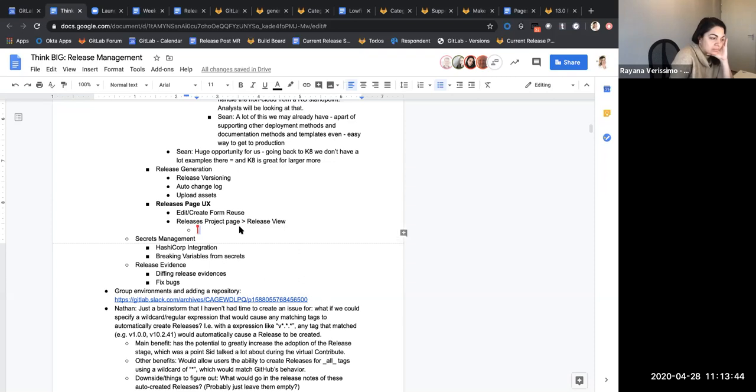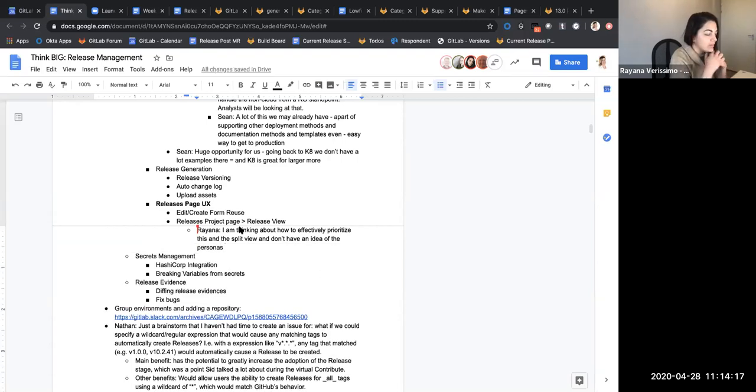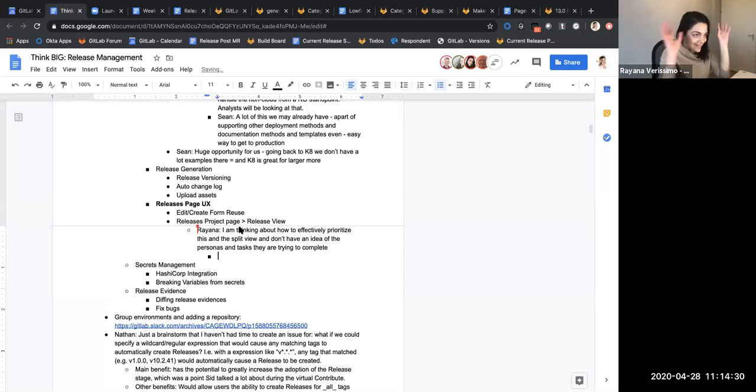Yeah, I'm thinking about how we want to, in a way, try to prioritize the improvements on what I think is going to be like a split view for the releases page. I don't have all my thoughts organized yet, but I want us to talk a little bit about the personas, Jackie, that are the consumer of this release overview. Because we talk about the jobs to be done, but I'm really interested in trying to identify what are the tasks that these people will try to complete in this view, so that we don't create friction once we start incrementally adding these changes to the UI. So it's more of a thought.